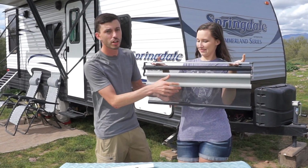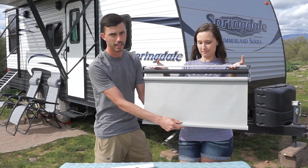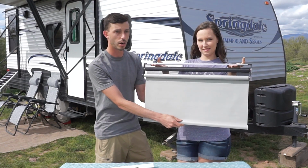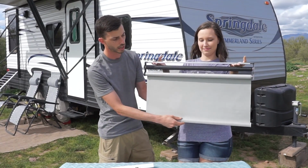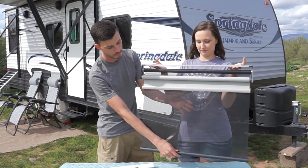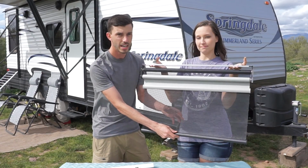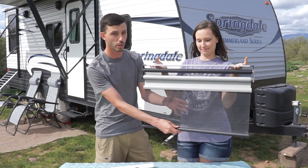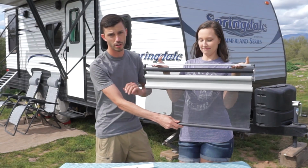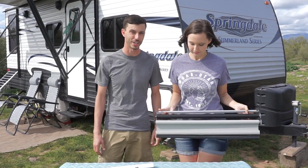They're called day-night roller shades because this first roller is completely opaque. It doesn't let any light through, and that's what you pull down at night, when you don't want anyone to see inside your rig. And the shade behind that is the day shade, and it's a mesh which allows some light through, but it blocks the real intense light, so it keeps the inside of your rig cooler, but it's mesh so you can still see out. If you're camping somewhere beautiful, you can still see that gorgeous surroundings.